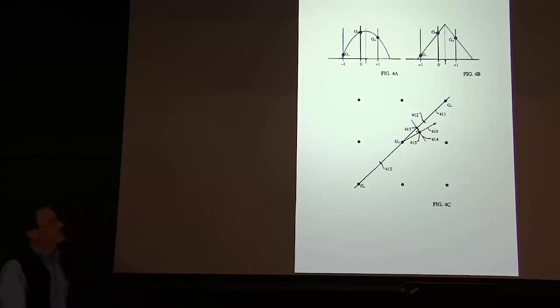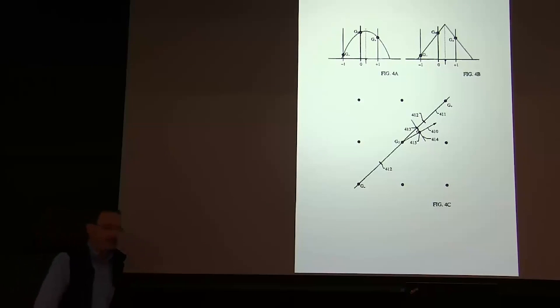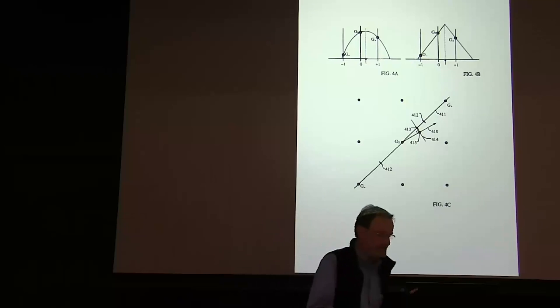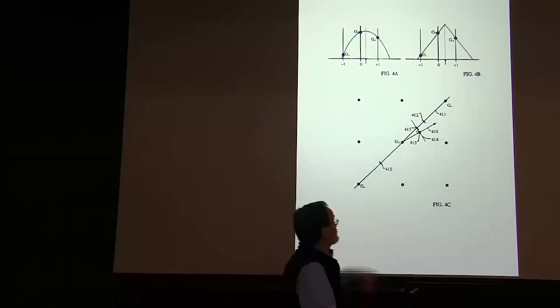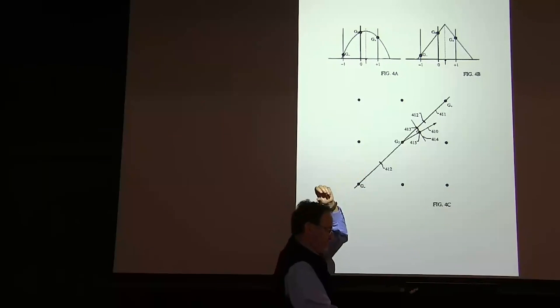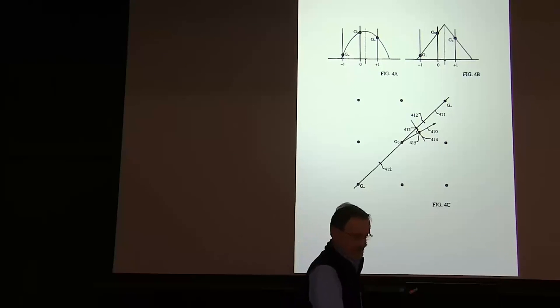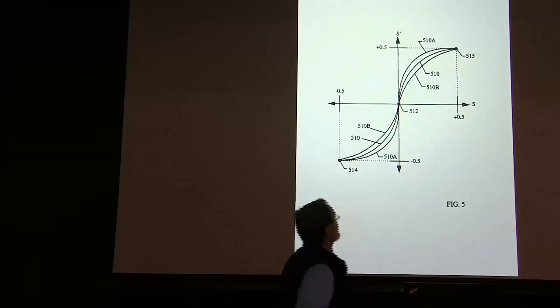Now, if it doesn't fit those two models, what happens? We'll get the wrong answer, but not hugely wrong. So there's kind of a bias introduced by our choice of that model, and we can calibrate out that bias. And so that's what he's doing here.